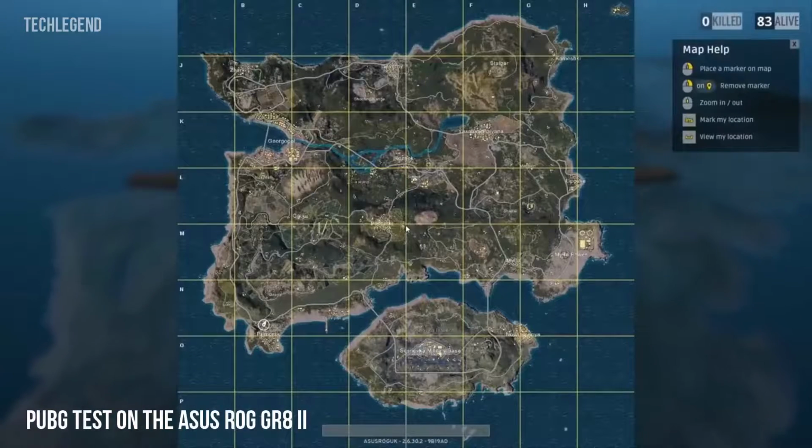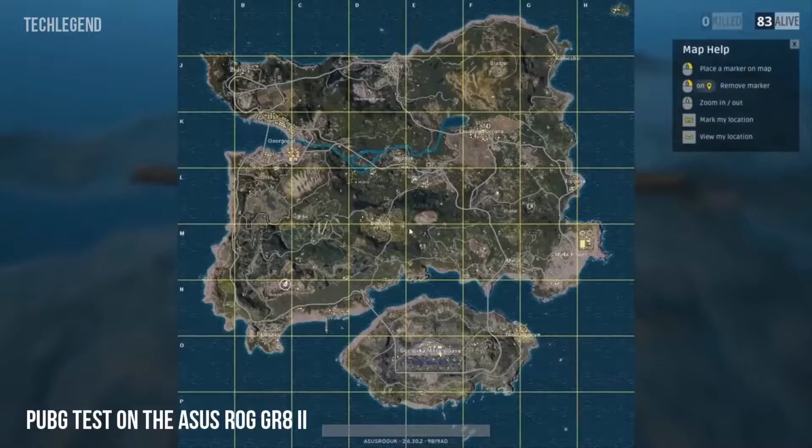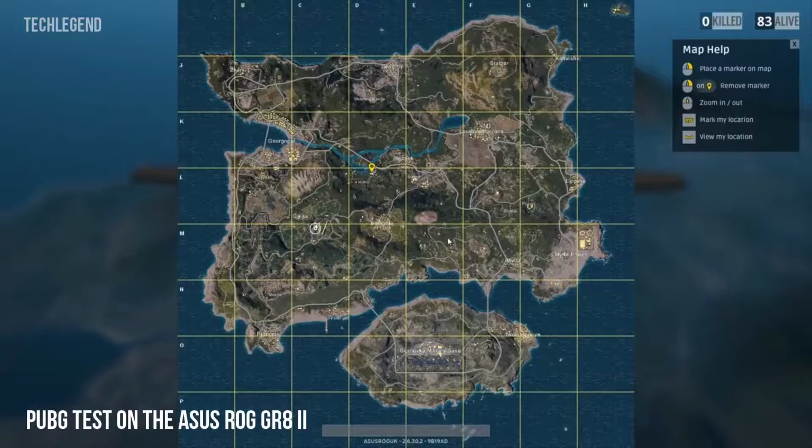Hello and welcome to Asus Republic of Gamers UK. This is Antoine here, and as you guys can see, we are just about to drop into a friendly game of PlayerUnknown's Battlegrounds. So I think what we're going to do first up is maybe go to Atlantis over here, the sunken city. It's not too far of a trip, so that is all good.